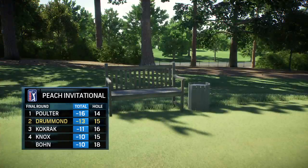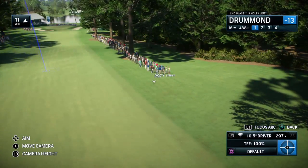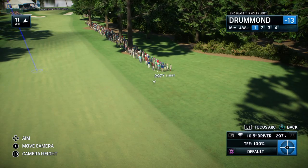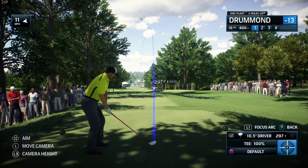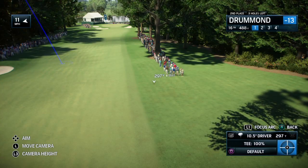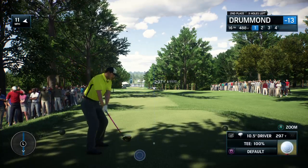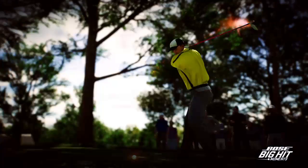Here we are at the 16th now. Moving on to number 16, 481-yard par 4. Another one that's downhill with the fairway sloping from left to right. Series of bunkers down the left side. It's not the end of the world, actually, if you go in those down the left. Every now and again, you'll see someone try and hit a driver and take them all out of play. Is that you?